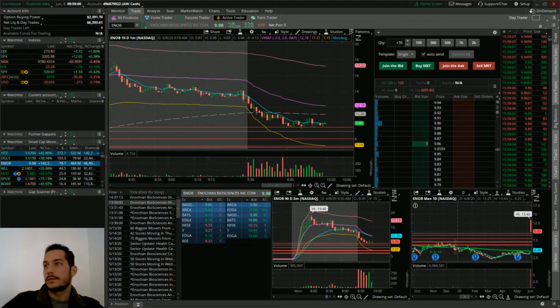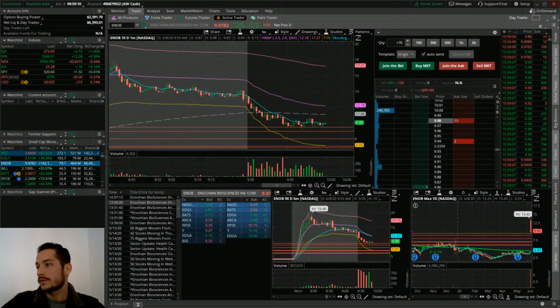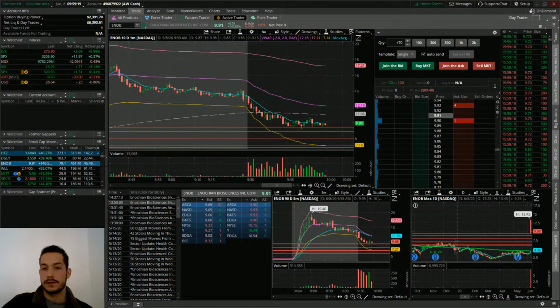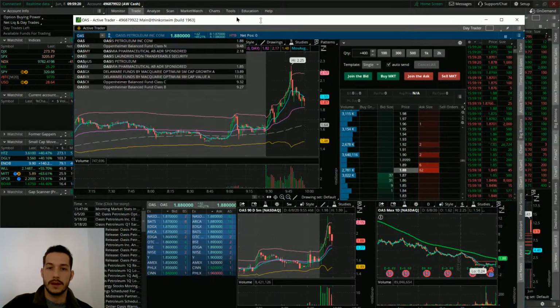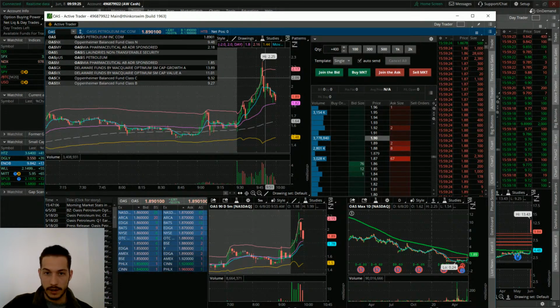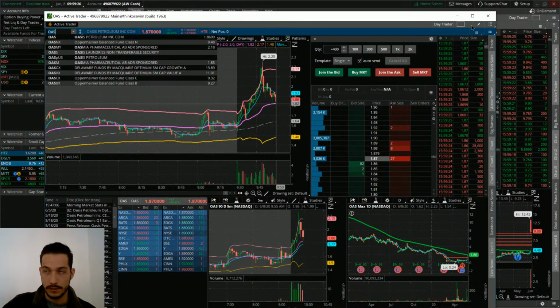OAS looks like it's a little bit on the backside right now of a move. Ran to 225 though, pretty sweet. I probably wouldn't buy this until it was like the 170s territory though, just because of that really aggressive backside setup here. I doubt we're going to have a reversal in this area.